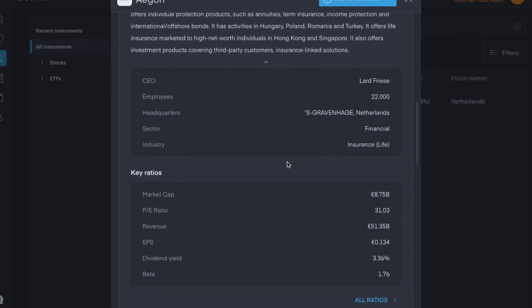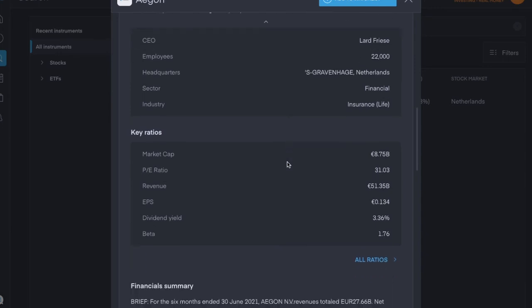Dividend yields about 3.36%, and it pays a dividend twice a year. This one was for 6 cents per share, which is up 1 cent from the last one. Last one I received was 5 cents per share.